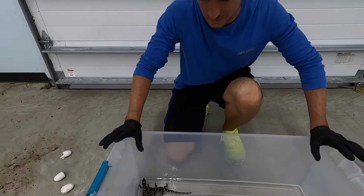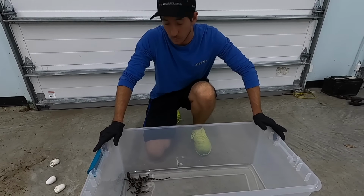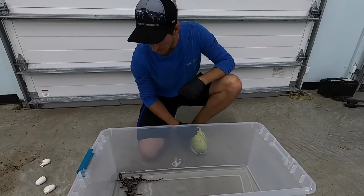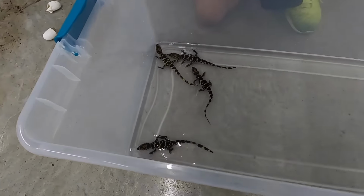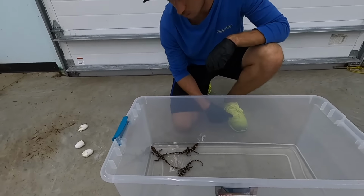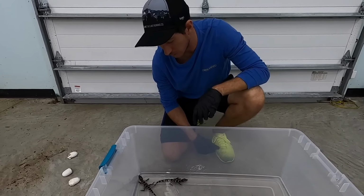So this is kind of my baby per se, my project that I've taken on with a good friend of mine that owns the parents that stay here. And they've been breeding successfully for 3 years now. It's such an incredible feat because there's only about 200 left in the wild. So these guys are critically endangered and extremely rare in the United States.